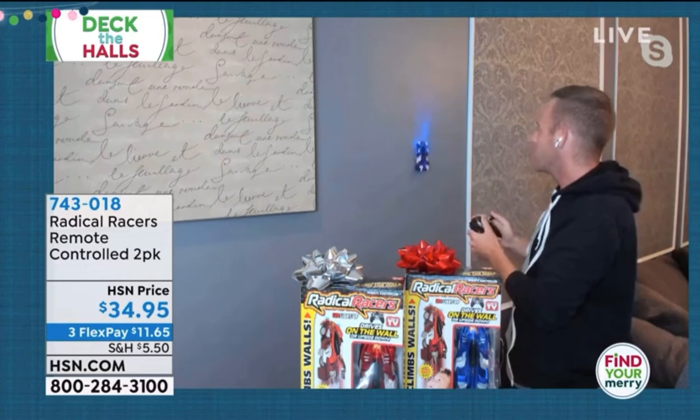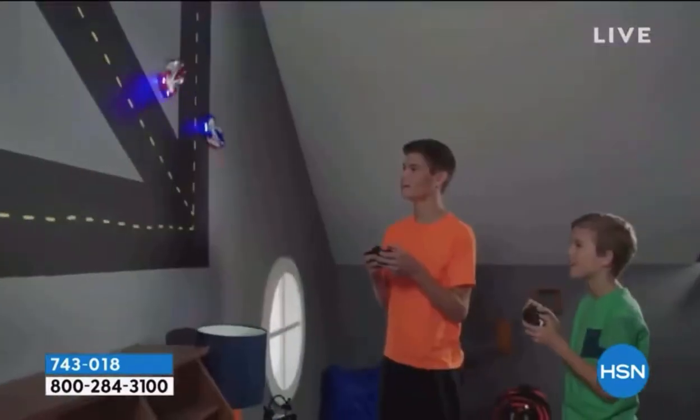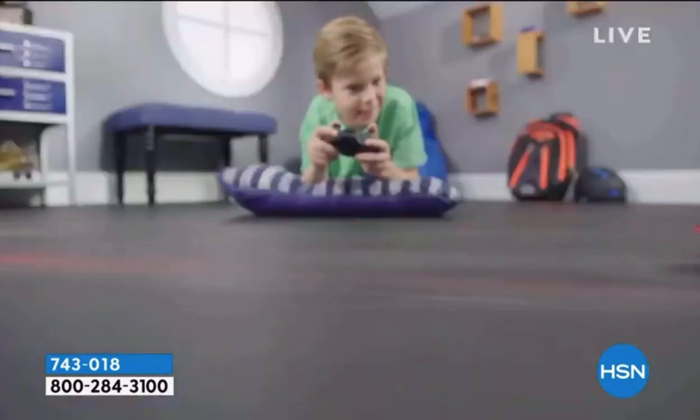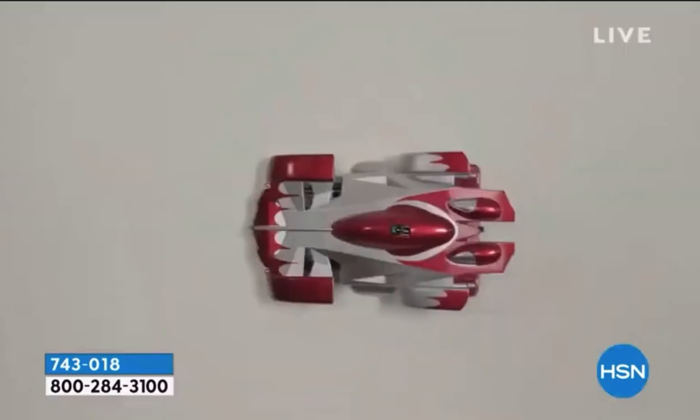We actually have some video of some kids doing it, because as fun as I think I am, kids do it so much better than I do. This is able to drive and spin and drift. It's the coolest, most innovative, technologically advanced toy I think we've ever seen, point blank, period, ever done. Wow. Tell us, how does it stay on the wall like that?